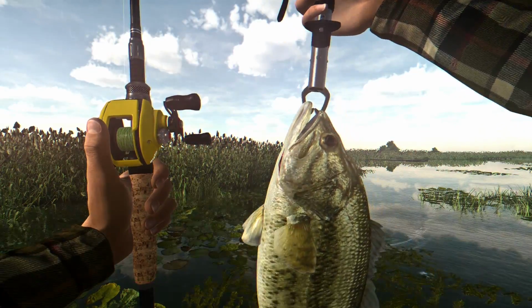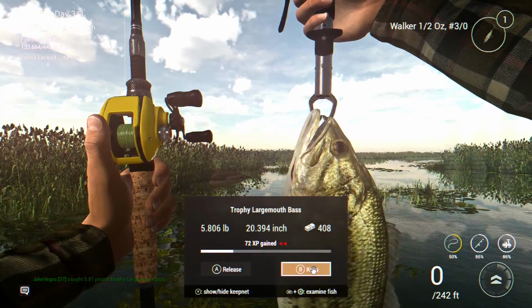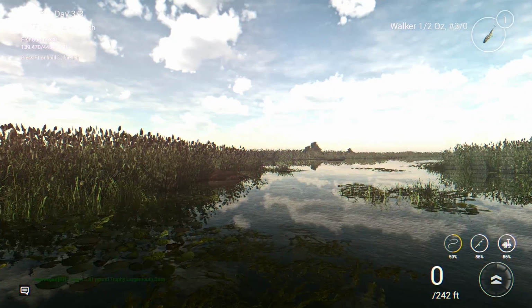Another trophy largemouth bass. Look at that, 5.8 pounds, guys. Smaller than our previous one, but it's still a trophy. We'll go ahead and put this one on the stringer as well.